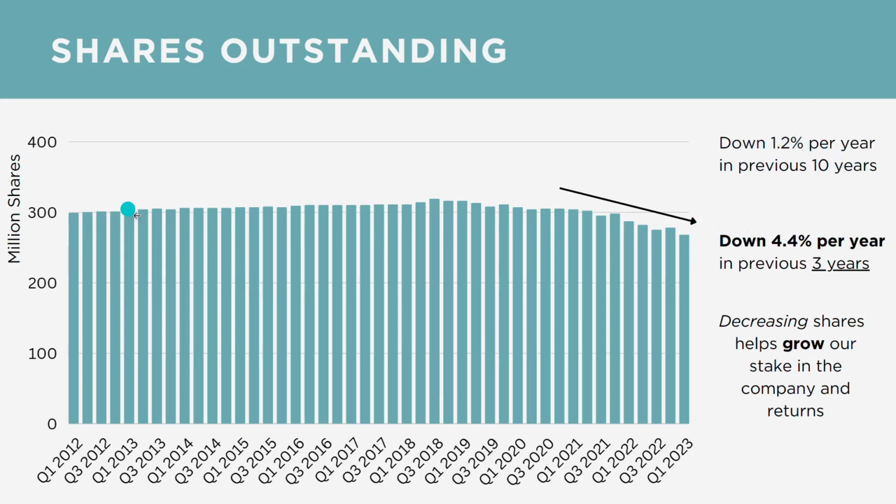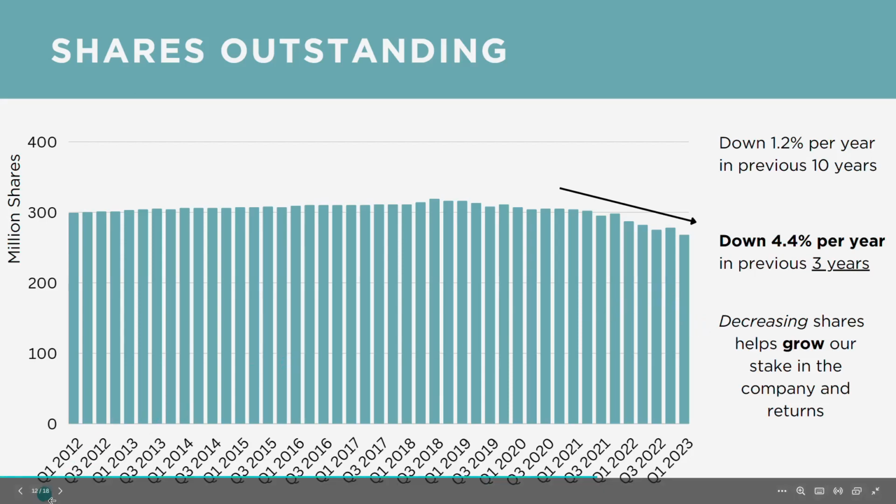They were actually increasing their shares slowly from 2012 all the way to 2018 when they started this share repurchase program. And in the last 3 years, it's really been declining faster at over 4% per year. And again, in the last 1 year, it's down, I think, 6 or 7%. So that's a really fast declining share rate, and that's good for us. Declining share count, decreasing shares, helps grow the investor stake in a company, and it improves their returns because they own a bigger piece of the pie, investors do.